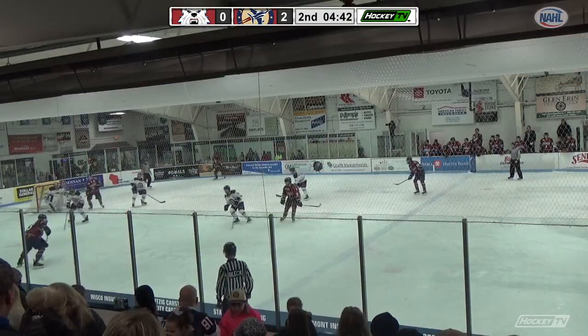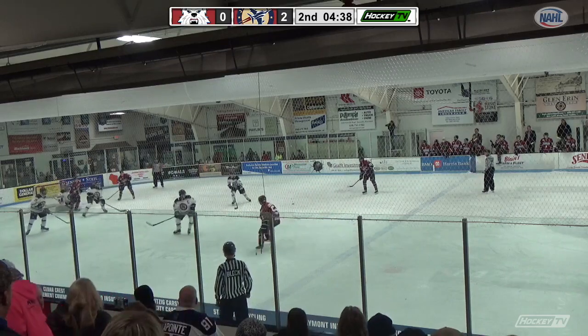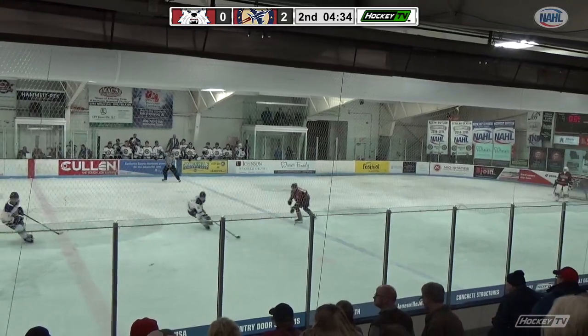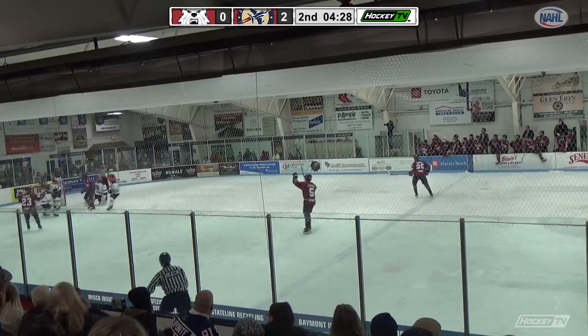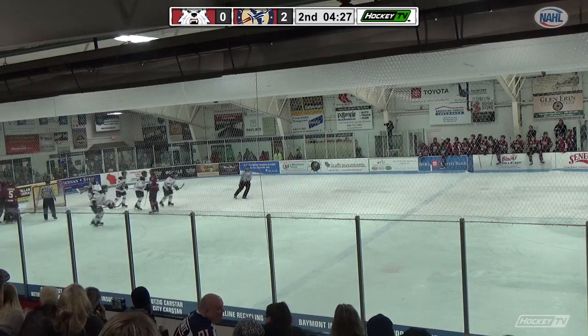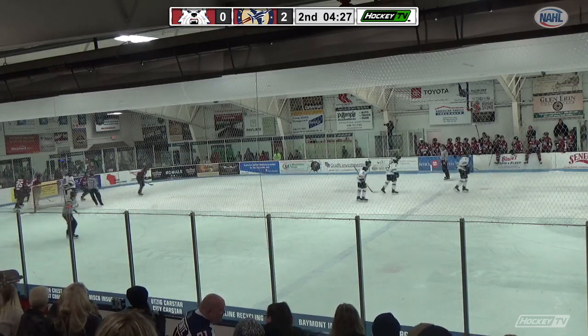We need a change. 9 seconds left on the penalty, and it comes out of the zone. Shot attempt there. That one goes bouncing high, and they score. Well, a 2-0 game is now 2-1.